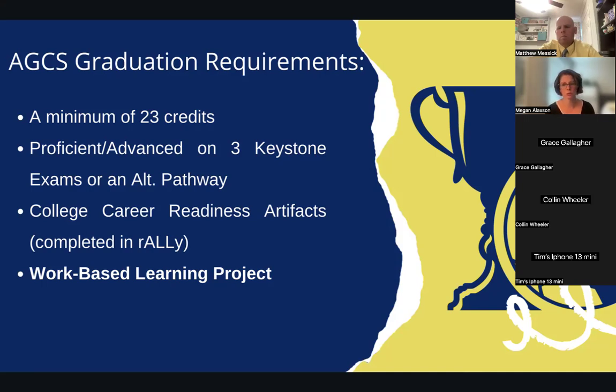Our overall graduation requirements: we have that minimum of 23 credits that students earn by successfully completing courses. Those credits are then broken down into categories. Again, that's something that you can see spelled out for you in the program of studies. The second part is that students are proficient or advanced on the 3 keystone exams. That's one in bio, algebra, and literature. Or if not, that they complete an alternative pathway. For those junior parents that are on this evening, you would have just received some communication a couple of weeks ago if your child was on an alternative pathway and what that might look like for your child. But certainly happy, reach out to me if you have questions or concerns about that.